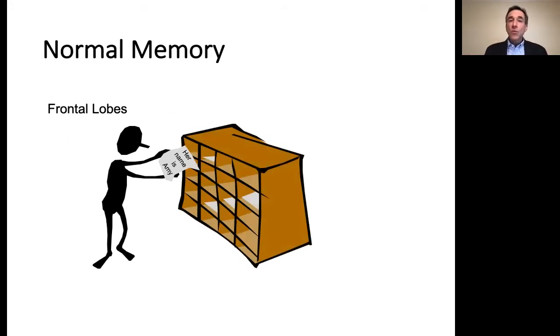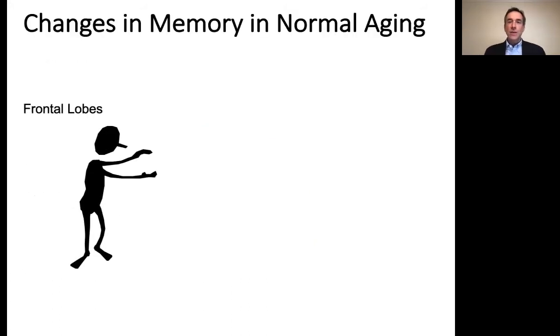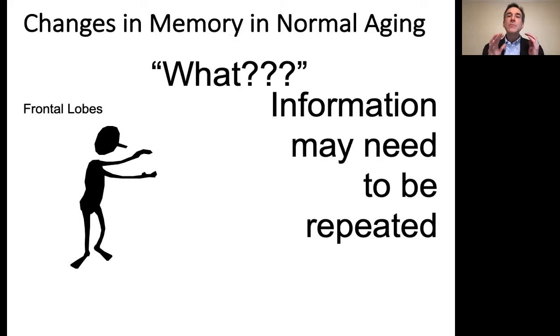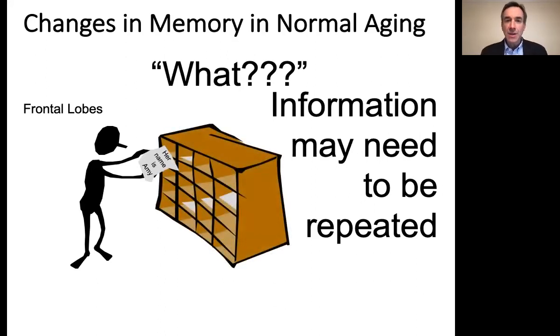Now, that's good, but guess what? As we all get older, our frontal lobe file clerk is getting older too. And I'm going to give you, again, an analogy as to what happens to our older frontal lobe file clerk as part of normal aging. So the first thing that I want to mention is that our older frontal lobe file clerk does not hear quite as well as she used to. What? And because of that, information may need to be repeated a couple of times before she can get a hold of it and then put it into the file cabinet.